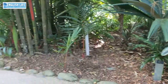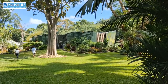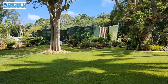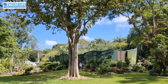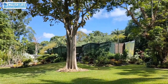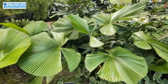Now, gonna go and walk through this open area, and over there is a hothouse. Lots of orchids, lots of plants, lots of butterflies. Now, in front, that big tree in the middle of the grass is teak from Southeast Asia. They use teak wood for furniture, quite expensive furniture. Now on the left, these round leaves are fan palms.